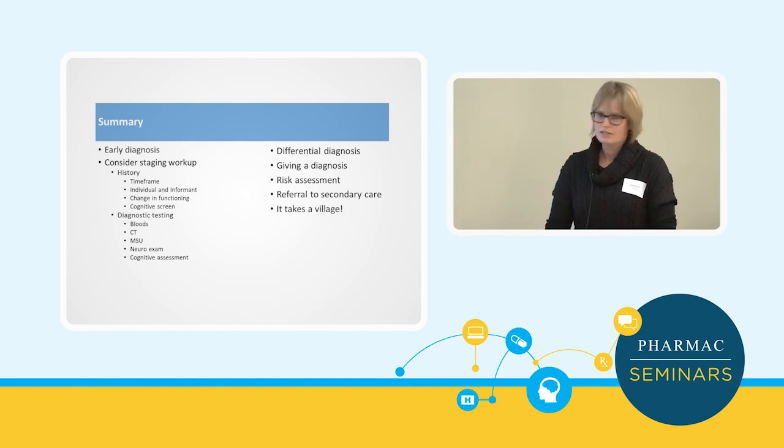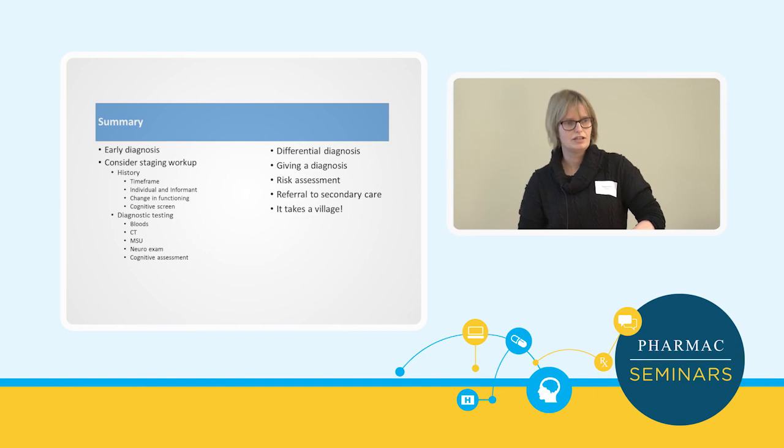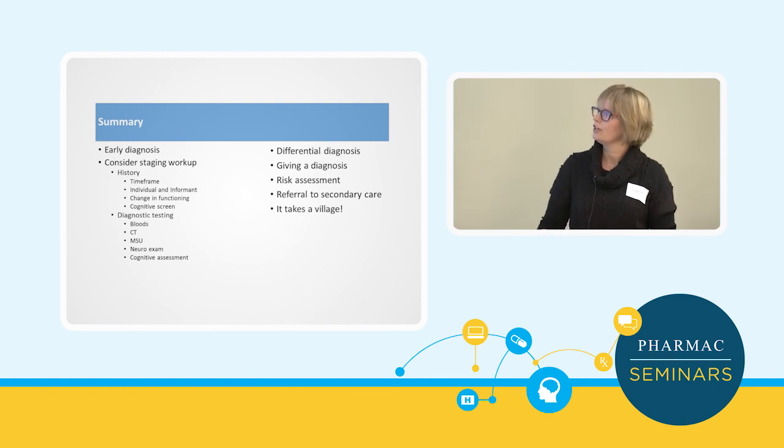To give the diagnosis, your 30-minute extended consult, and referring on to somewhere like Alzheimer's Whanganui. A risk assessment, and then your referral to secondary care. And just remembering that it does take a village, and it's a really difficult thing to do as just one person, and to use the resources that are available to you.